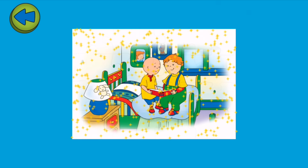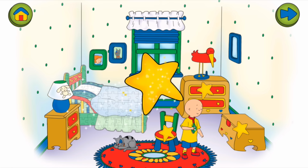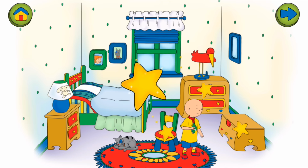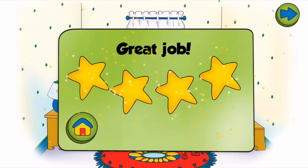You did it! That's Leo and me on my bed! This bed is where I sleep at night. You completed a puzzle! That's great! Amazing! You got all the stars in this room! Let's look around the rest of the house.